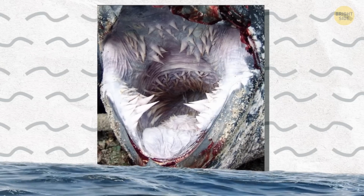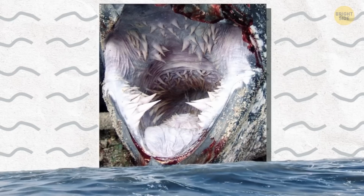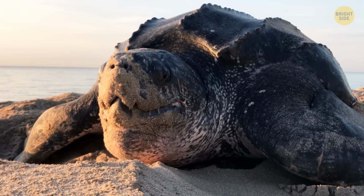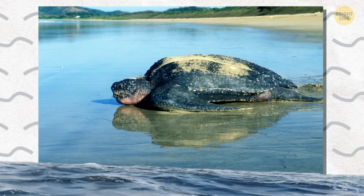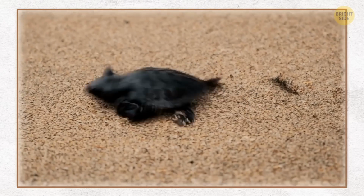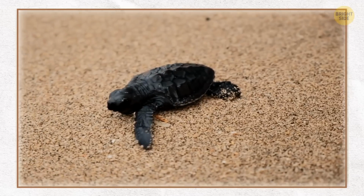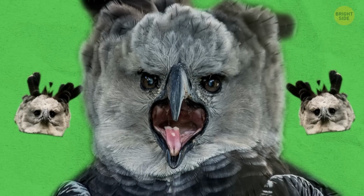Since we're talking about animals, this is the mouth of a leatherback sea turtle. It's the largest living turtle. Plus, these turtles keep the record of being the heaviest non-crocodilian reptile. They grow up to 5 feet 11 inches long and weigh 1,100 pounds. If you see one, you can easily recognize it since they lack a bony shell compared to other modern sea turtles. I know it looks like a person wearing a costume, but this is a harpy eagle.